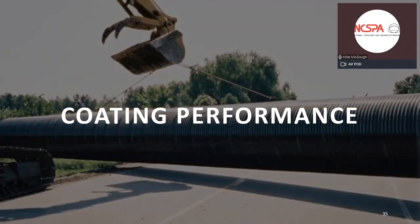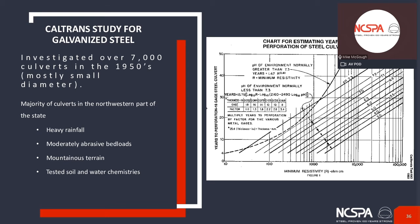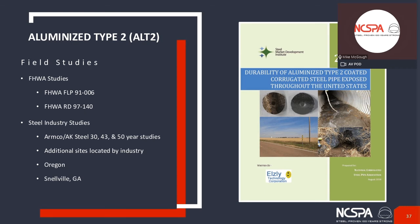We also talked about coating performance and how we got to what we know about each of these particular coatings and how they perform in the various environments. This information is derived primarily from over half a century of research on thousands upon thousands of pipe installations. Caltrans drove the study for galvanized to develop the curves based off of that. Aluminized Type 2 studies in partnership with FHWA and some other independent agencies and members of the industry. Sites have been looked at for over 60 years.